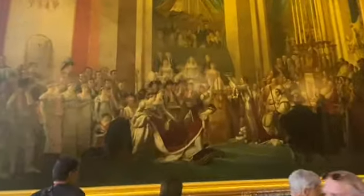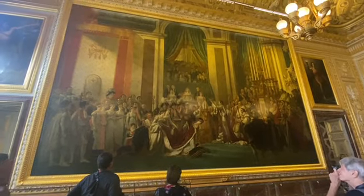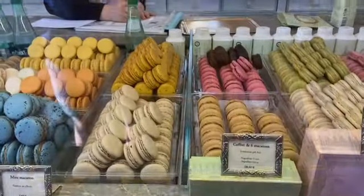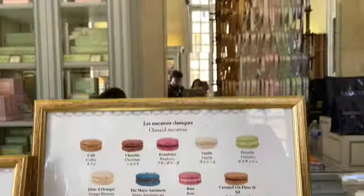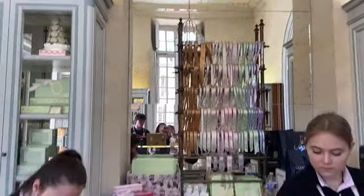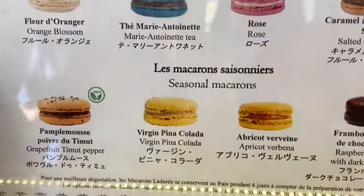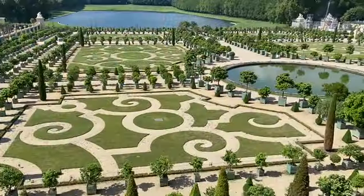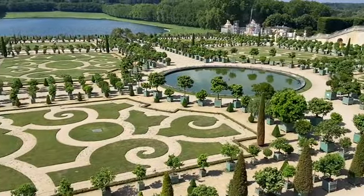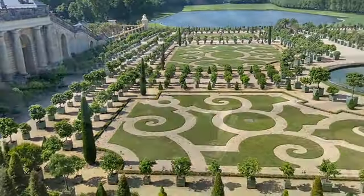Here is Napoleon the First being crowned with Josephine, bowing to you. Very famous painting. Took place in Notre Dame. Hey, bienvenue à la Dorée here in Versailles, the famous macaroons. Beautiful, beautiful. And we're gonna get the Marie Antoinette and rose and a pina colada. Bon appétit. Gardens continue. We're heading now to go bike riding to Marie Antoinette's hameau, her cottage, here at Versailles.